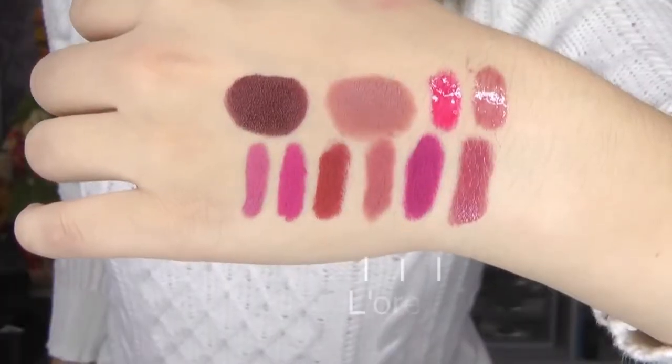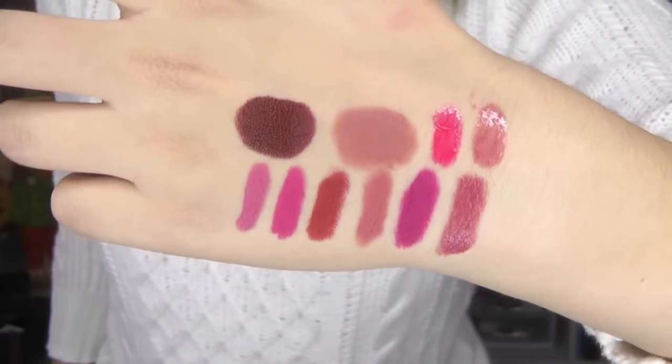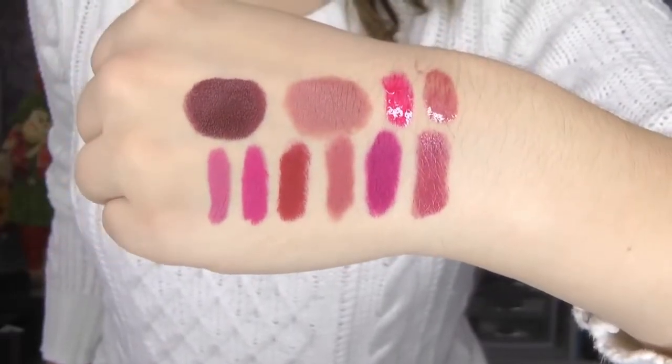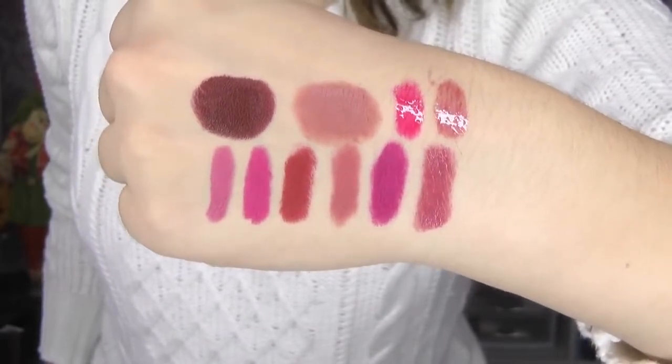The L'Oreal ones are a little less pigmented. It takes a little more of a push to get a color, but I got the colors 108 Matter of Fact, which is a really beautiful purple color. This other one is 102 She's So Matte, which is a beautiful everyday color. And then the last one is my favorite.